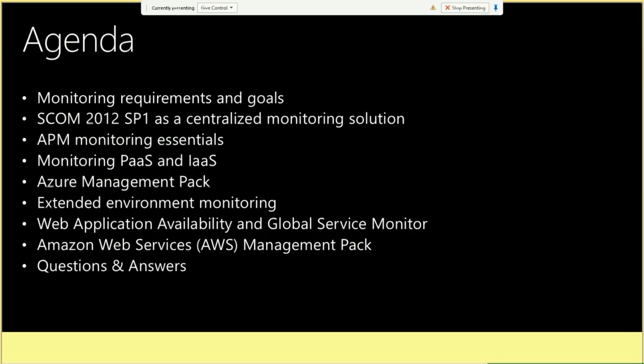I'll start first with explaining why we actually need to monitor Azure and so on. Then Igor will come and show you the setup and the monitoring. So our agenda today is why we need to have monitoring, and what the monitoring requirements and goals are. Why monitoring is really important for your organization.